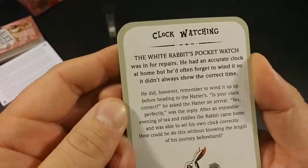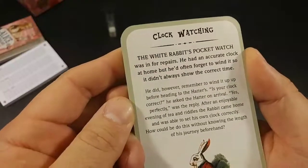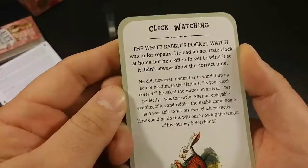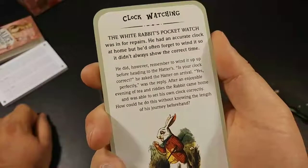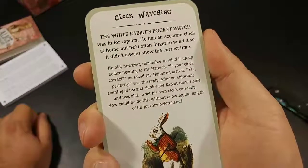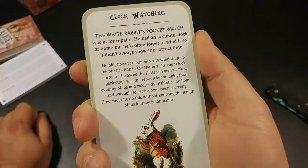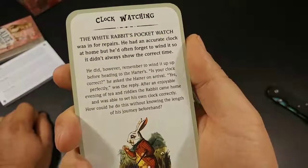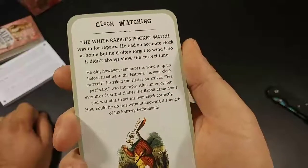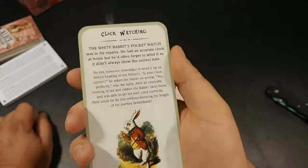The White Rabbit's pocket watch was in for repairs. He had an accurate clock at home, but he'd often forget to wind it, and it didn't always show the correct time. He did, however, remember to wind it up before heading to the Hatter's house. Is your clock correct? He asked the Hatter on arrival. Yes, perfectly, was the reply. After an enjoyable evening of tea and riddles, the rabbit came home and was able to set his own clock correctly. How could he do this without knowing the length of his journey beforehand?